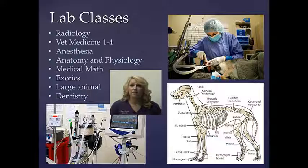And then you have anatomy and physiology, where you're looking at muscles and bones and learning about them, just the basic fundamentals about the structure of animals.